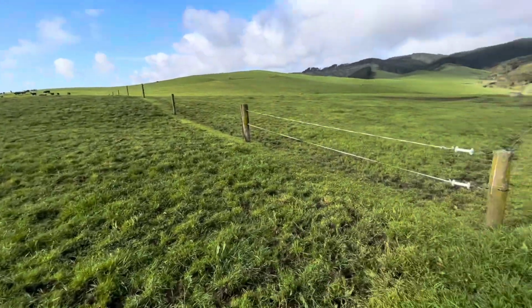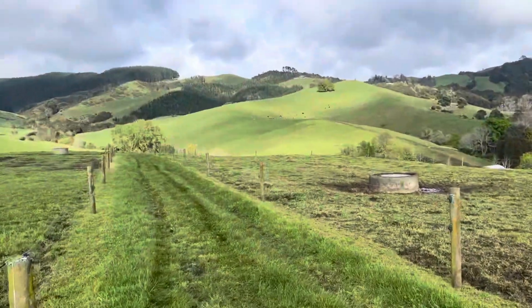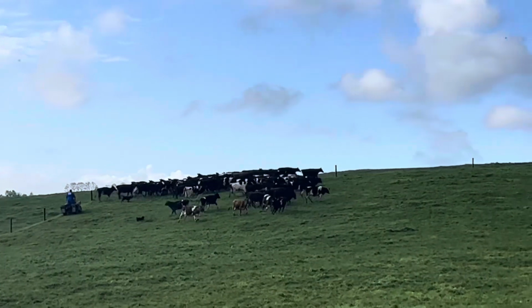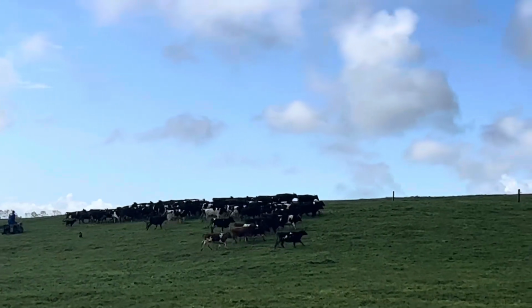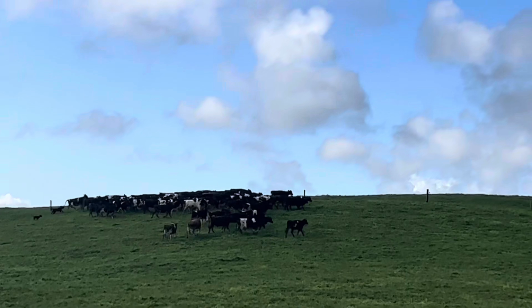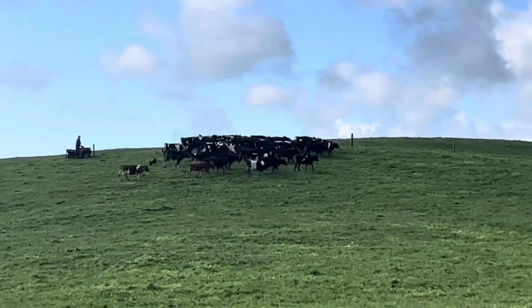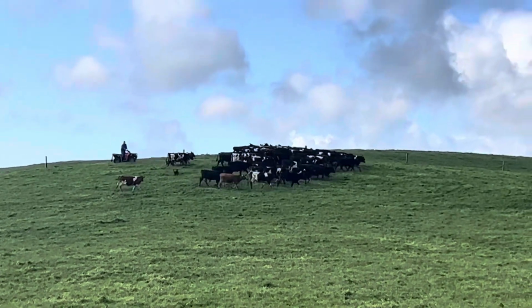Standing as far away from the gate as possible. And there's the ones Grandad shifted the other day by the looks. Well, the neighbour's dog's come over to say hello. I think he's trying to give a helping hand, but these heifers just don't want to leave the paddock. It's gotten ridiculous.